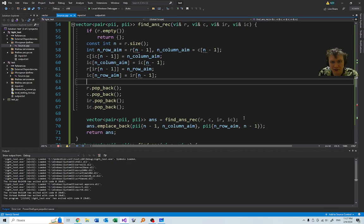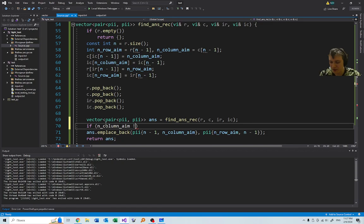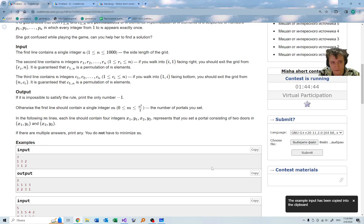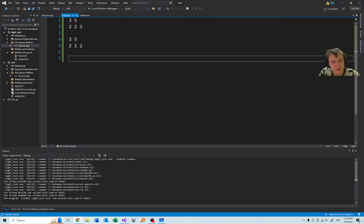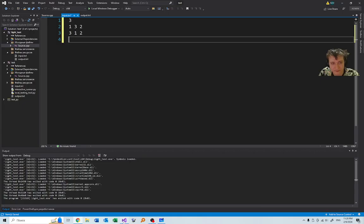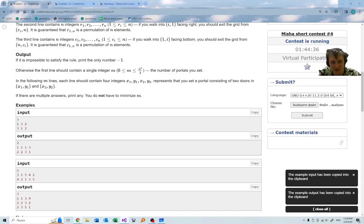And then we find the answer recursively, and if at least one of them is not N-1, we need also to add this one. Then we return answer, and that's it. It works in linear time. It's funny that it works in linear time, because actually they allow me to work in like square time.